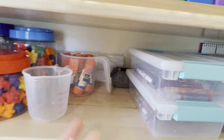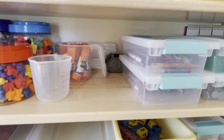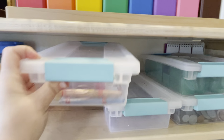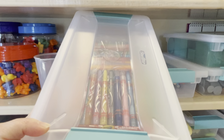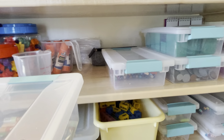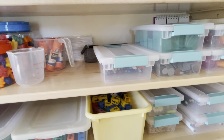This container back here has some art supplies. I'm trying to think of what they're called. I've always called them stumps, but I think they have a different term. It's sort of like rolled up paper that you use to blend when you're using drawing pencils. These are twistable crayons. These are the crayons that we use most all the time because if they drop, they don't get broken. Plus, my younger kids don't just sort of break them for fun.